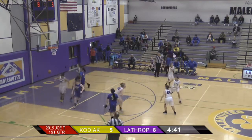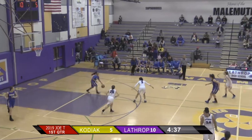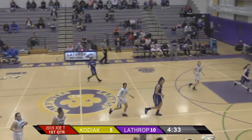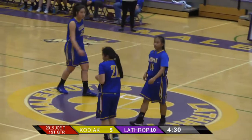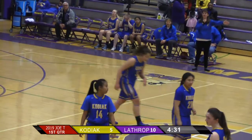Kraska with that. Olivia Kraska for two. Both Spear and Kraska very close in height here. Absolutely. It's interesting to see a game with some more height as compared to the last girls' game that we streamed. You know, just the fact that we have a 6-foot player on Lathrop as well as a 6-foot-1 player on the Kodiak Lady Bears team.